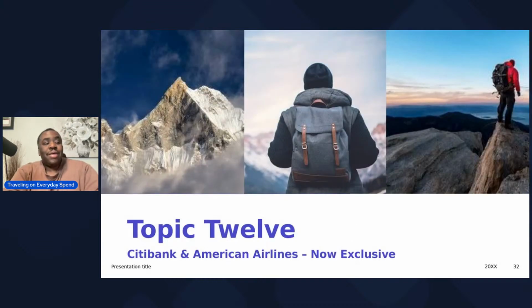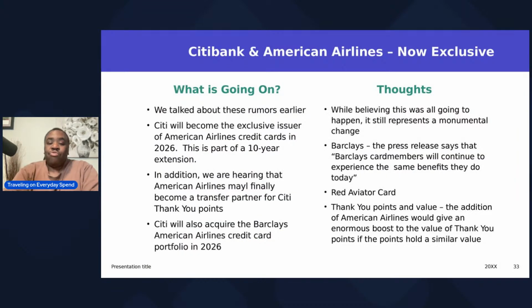And then let's move to Citibank and American Airlines becoming an exclusive couple. Now, we've obviously talked about these rumors for a while, especially once American Airlines left Bilt. And then we also heard about the negotiations of American Airlines wanting to consolidate themselves with just one credit card issuer, whereas they've been having Citibank and they've also had Barclays that both issued credit cards, both did marketing, but Barclays marketing was very, very limited. So they did not do nearly as much sales through their credit cards compared to American Airlines and Citibank.